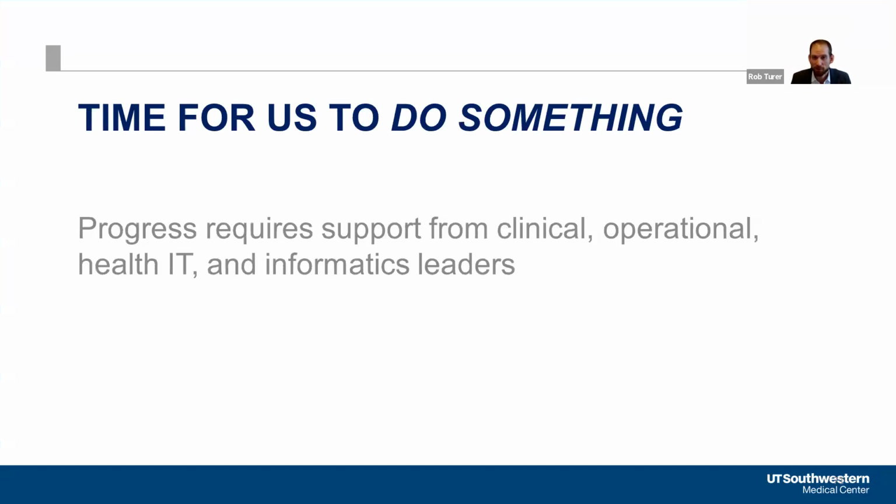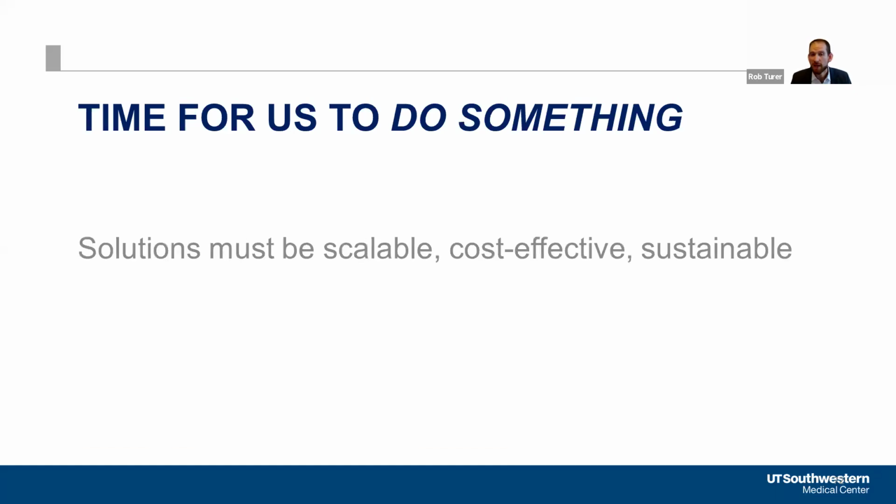I think progress is going to require top to bottom support from clinical, operational, health IT and informatics leaders. This isn't just going to be medical directors. This is going to require all hands on deck. And you see this at certain places like Lurie Children's in Chicago, where they've really made this a priority and have made incredible strides in getting people enrolled in the portal. Solutions have to be scalable, cost-effective, and sustainable.